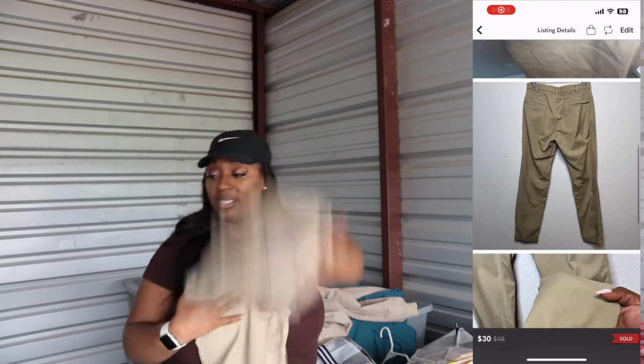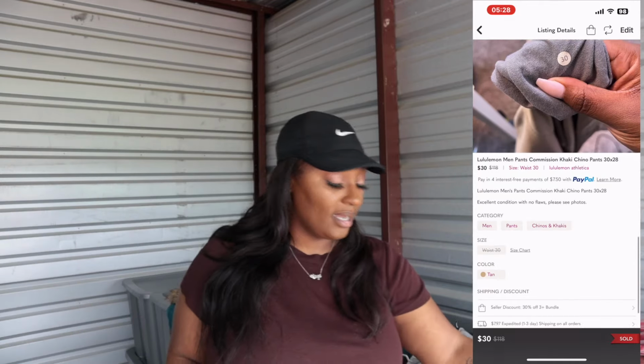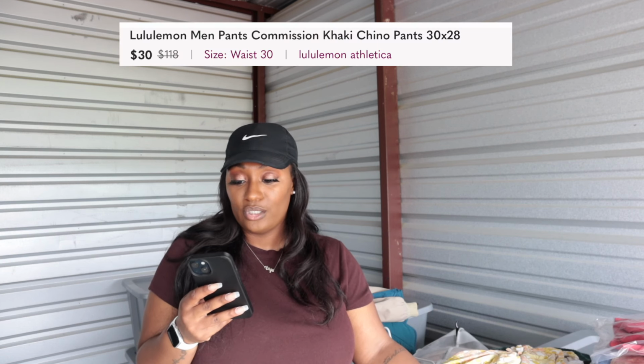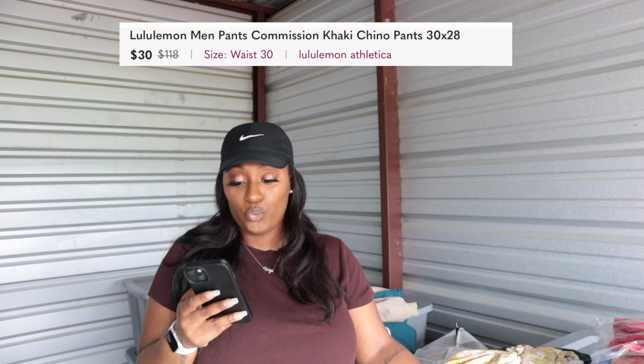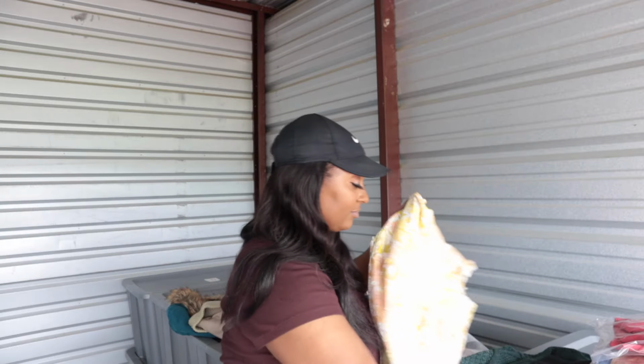Alright, so these are a pair of Lululemon man pants. This one was actually pretty disappointing due to the fact that it sold for under $45. But I actually had these since the summertime, so we were really creeping up there. So I was just like, you know what, it's fine. They sent me a $30 offer. I went on and accepted it. So this one was actually titled as Lululemon Man Pants Commission Khaki Chino Pants 30 by 28. And yeah, I don't know. Yeah, it's out the door.